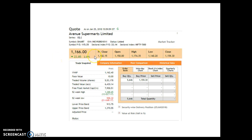Anyone who wants to can get this information on nseindia.com. This is the symbol of Avenue Supermarket in the exchange, as DMart. This is the ISIN, the status is listed, and the P/E, the price to earnings, is 115.35. The sectoral index P/E is 33.14, and the sectoral index is Nifty 500. For general reference purposes, I have captured this slide. Anyone who wants to can pause this video and watch these levels.